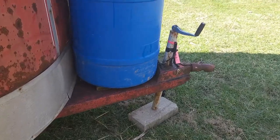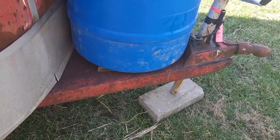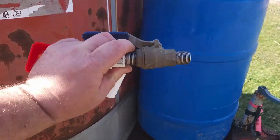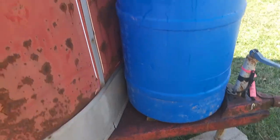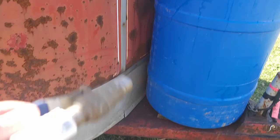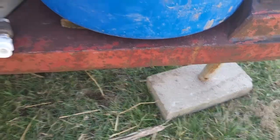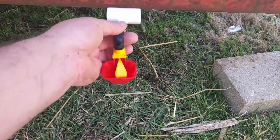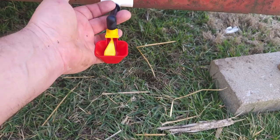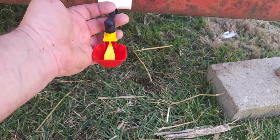Okay, so here's the idea. 55-gallon drum. We're going to put a hole in it at the bottom. We're going to put this valve in that hole. It's going to go to 1/2-inch PVC. And then down here, PVC will hang these cups. And that's where they will get their water from.